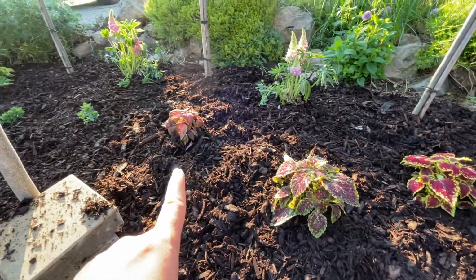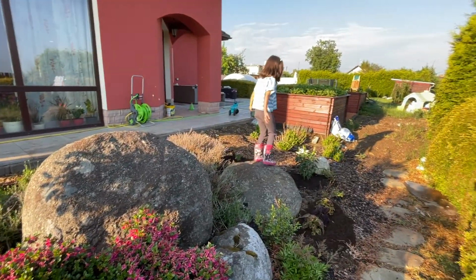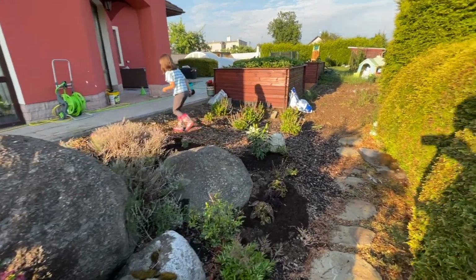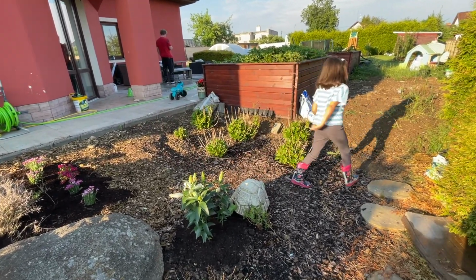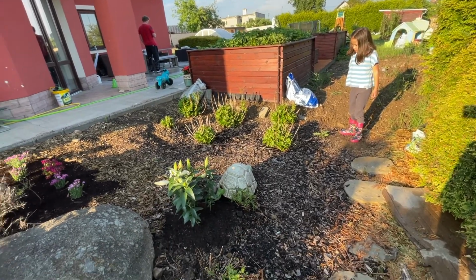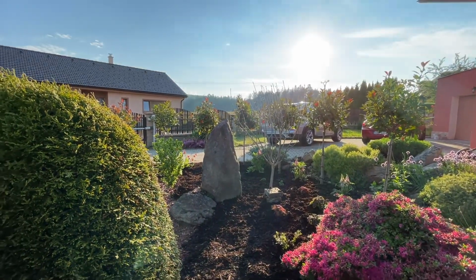Do you know where we can plant more flowers? Here. She wanted to plant more flowers here, and here. But we're going to remove those and relocate them somewhere else. So that's it. It's sunset.